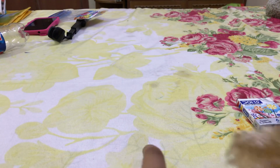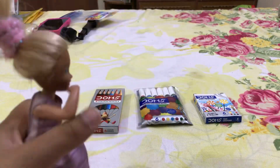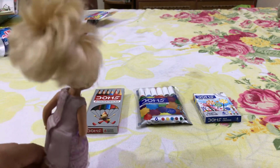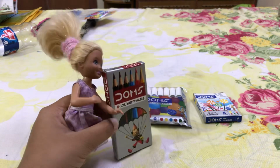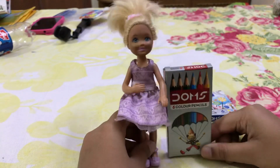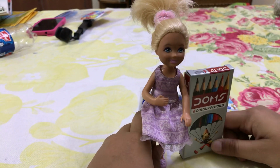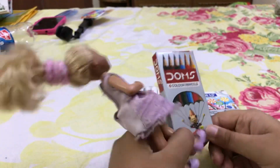Whoa, these are so cute. All of these, actually. Which one should I choose? All of these are so cute. This one is actually really cute, but this crayon box is half my size. Nah, this is too big.